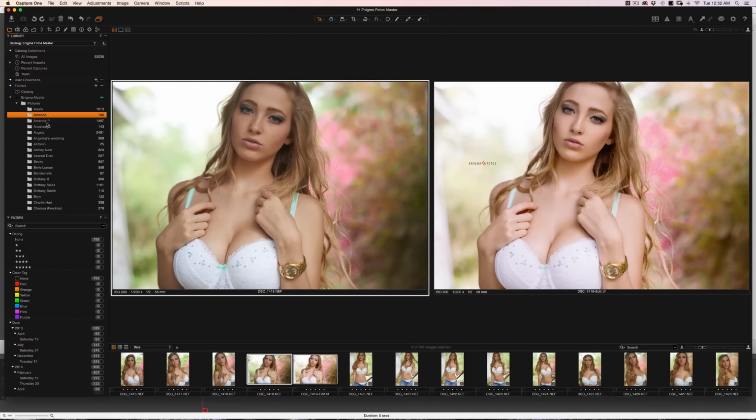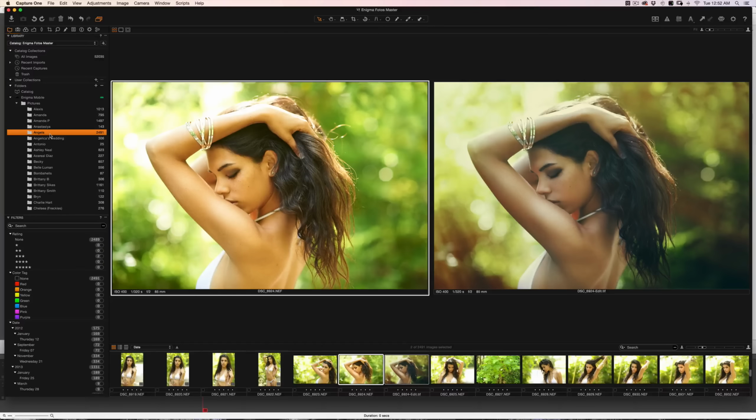So let's go back to Angela. Angela's the same thing. The sun's obviously behind her. Beautiful bokeh because of all the leaves and everything on my driveway. And then I can go in and make a pretty awesome picture special.